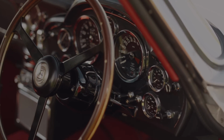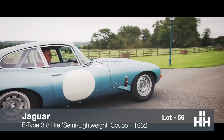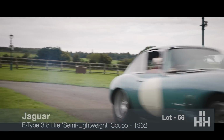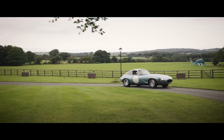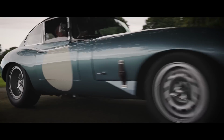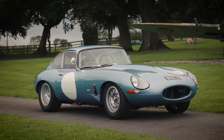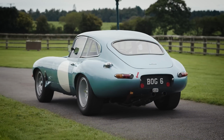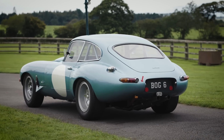The final entrant from the Merlin collection is a 1962 Jaguar E-Type semi-lightweight 3.8 litre coupe. It began life as a 3.8 litre home market road car, was uprated for competition usage in 2000, 2001, and has been reworked and developed since then. So it's competed at Zolder, the Spa 6 Hours, the Nürburgring, and Goodwood. It's got a Rob Beer engine in it, and that's an incredible unit.